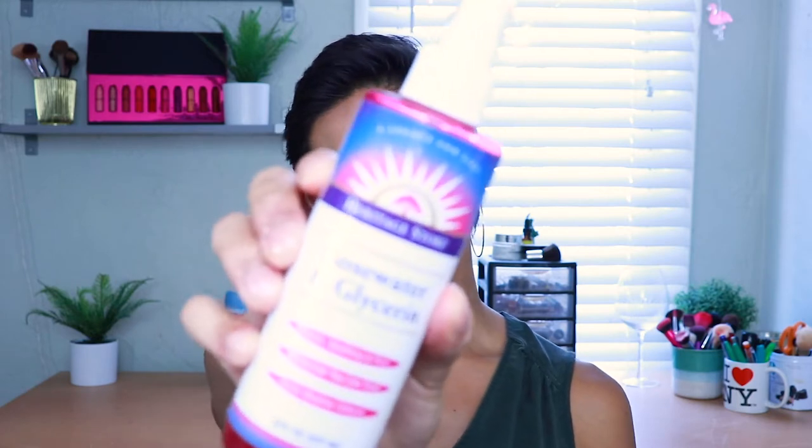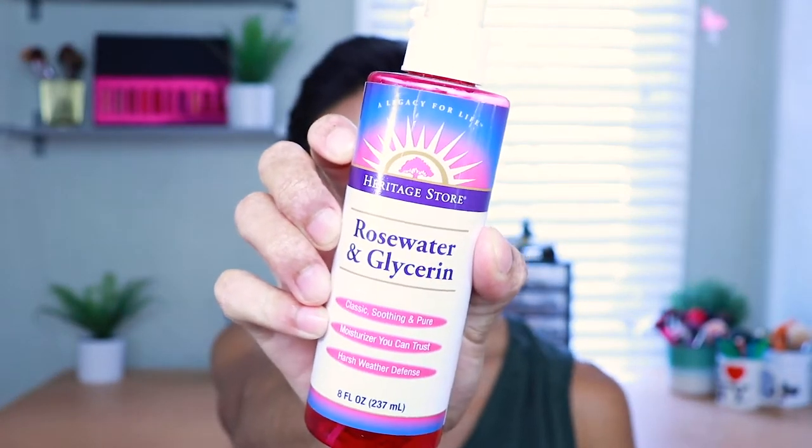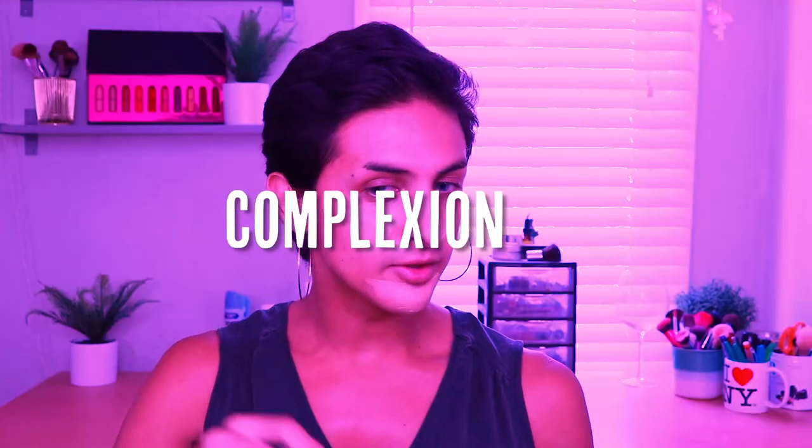I'm gonna go in with the rose water and glycerin spray from Heritage Store. This stuff is bomb. Oh, it's just so refreshing, so refreshing.